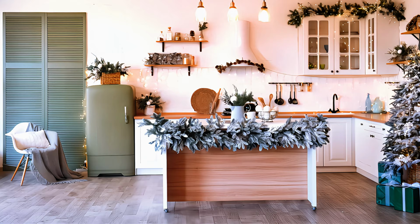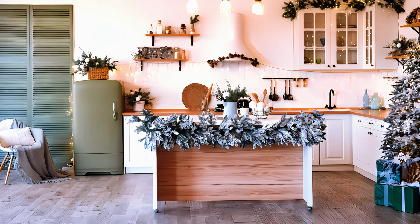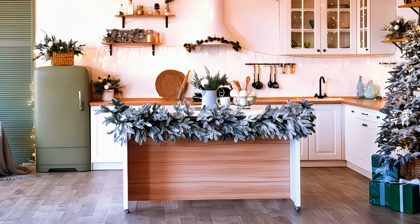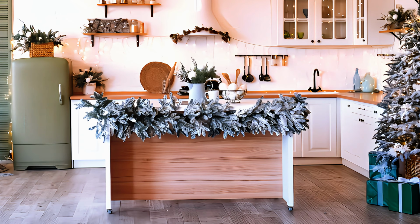How to decorate a kitchen with silver Christmas decorations? Have a look at this idea. Whether you want to add some sparkle to your cabinets, countertops, shelves, or windows, silver can help you achieve a stunning look that reflects the beauty of winter.